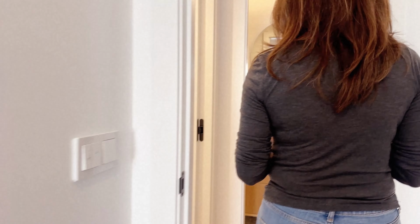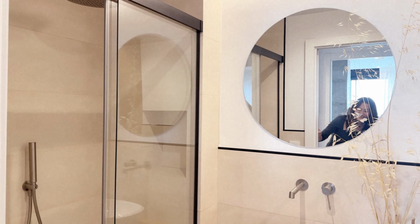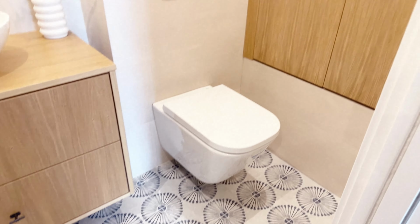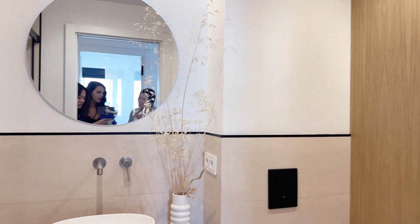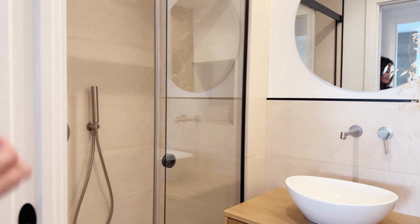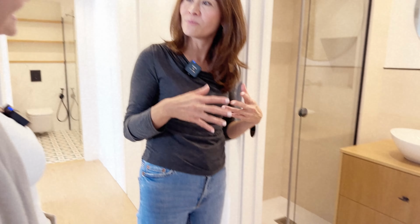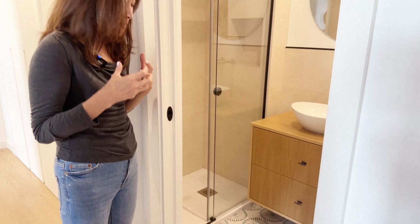And then this bathroom. Wow. It's really pretty. I love the floors. Actually, this kind of floor, the tiles, looks artisanal, looks like the old ones, the cerámica artesana, made of clay, like from Morocco, no? This type looks really like it was made by hand, but it's not, no?